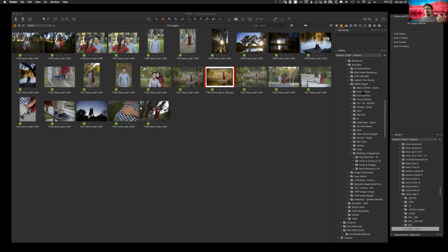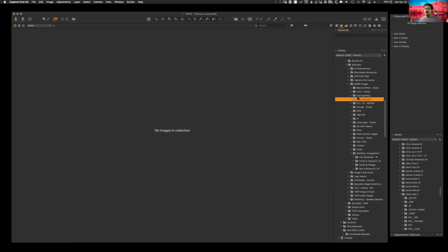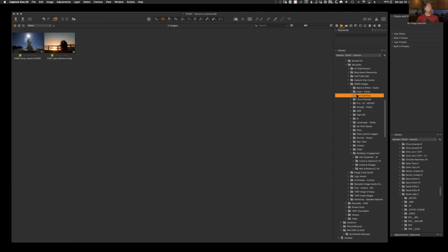So thinking about these sessions, if you also had this folder imported into your catalog and you make some edits in the session, are those going to be reflected when you view them in the catalog? I'm going to say no, because sessions have to be imported into the catalog in order for the settings to transfer over.